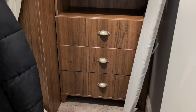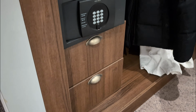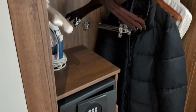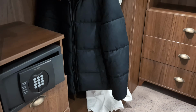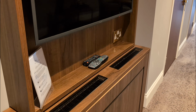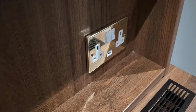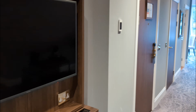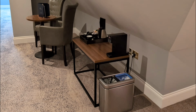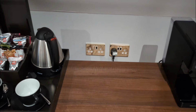This area was quite practical, and I liked the way it kept everything out of the way and hidden from the rest of the room. I really didn't understand why there are 2 power sockets here, as it was a really small shelf and couldn't really be used practically. Although the TV was very good. I found this area far more suited as a charging point, as it has more space and more sockets.